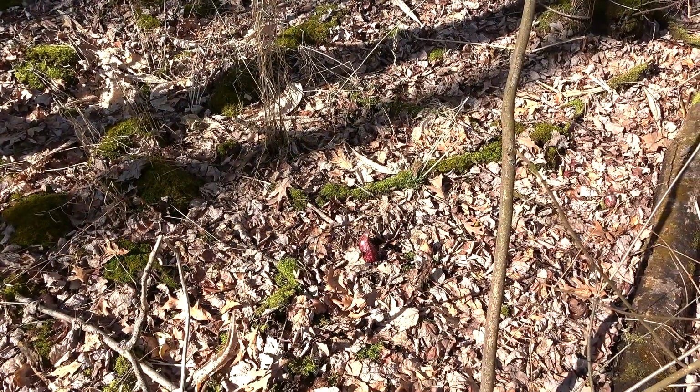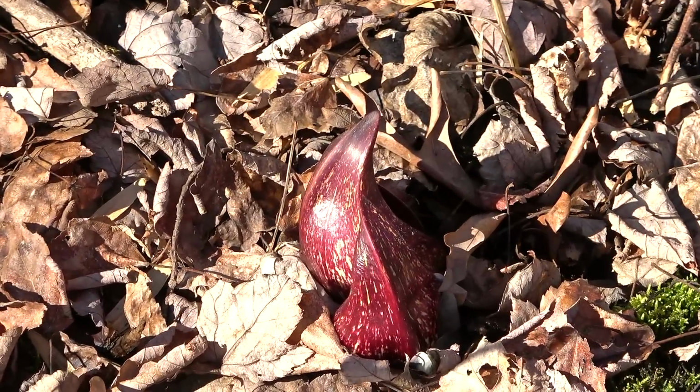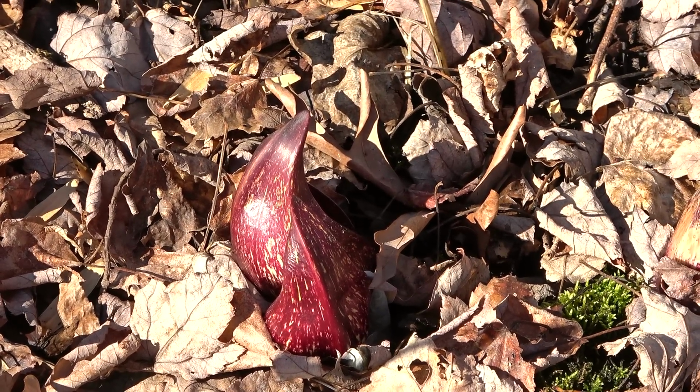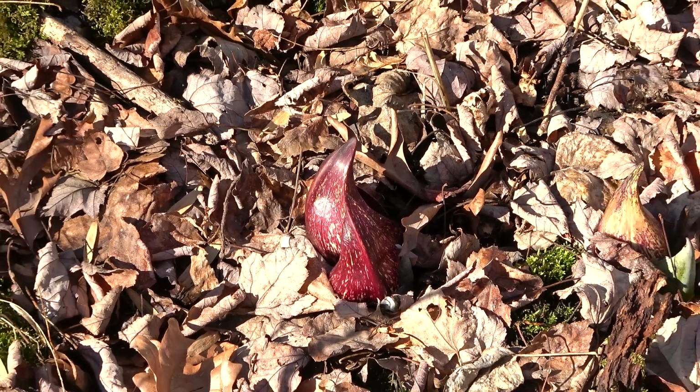But check this out. It has nothing to do with the village, but this is my third sign of spring. That's skunk cabbage coming up. It's one of the first plants to come up. That's actually the flowers in there. But yeah, snow geese, grackles, and now skunk cabbage.